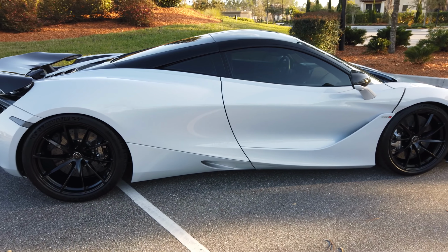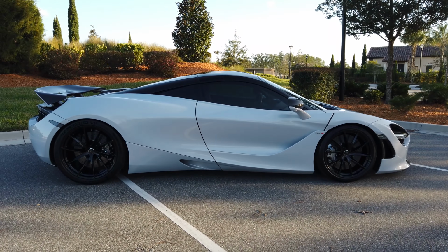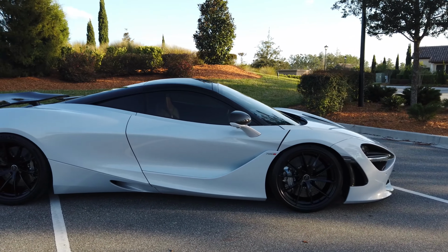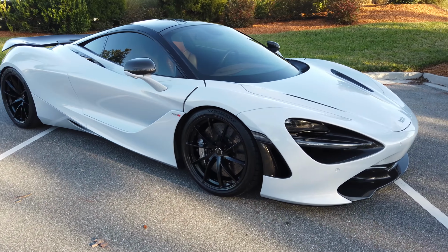This car will be, or should I say it has been sold. The new owner, a very lucky person, is going to take delivery of it in early March, and there is no doubt in my mind he's absolutely going to love it.